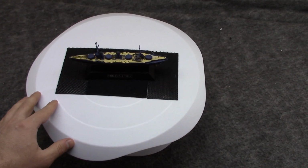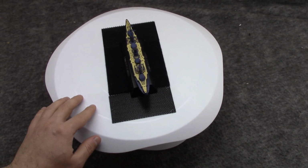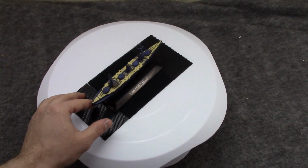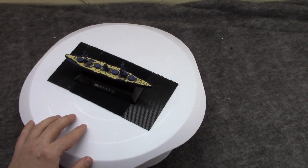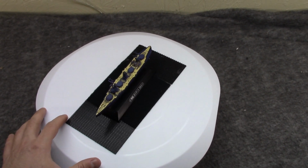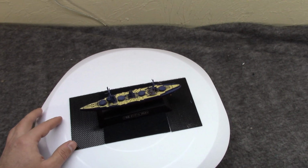Hi, Misha here, and I've started covering these 1:1100 scale diecast models from Eaglemoss. It's in their Warship collection. Now, this collection was released in Japan, but it has been imported in the US and is available at quite a few places. This particular one came from Aikens.